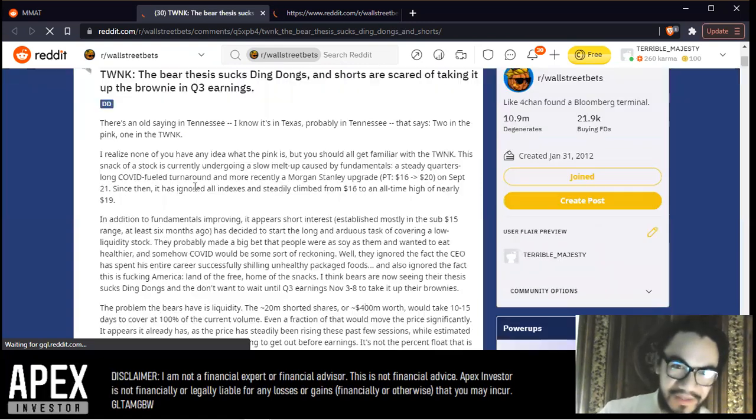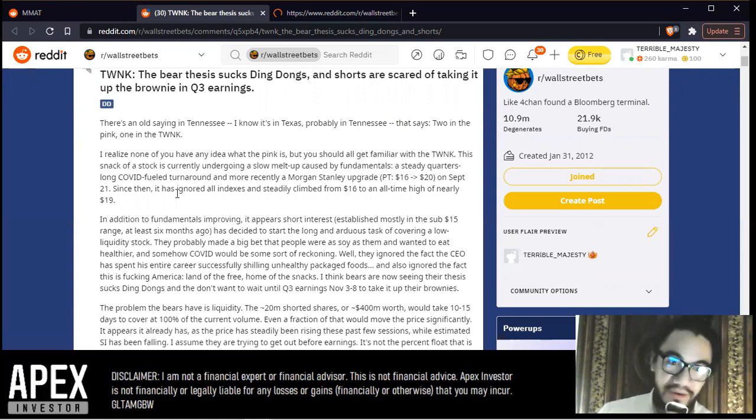The bear thesis sucks, ding dongs, and shorts are scared of taking it up the brownie in Q3 earnings. There's an old saying in Tennessee. It says 2 in the pink, 1 in the twink. I realize none of you have an idea what the pink is, but you should all get familiar with the twink.